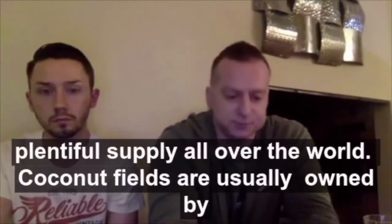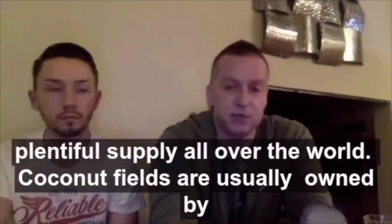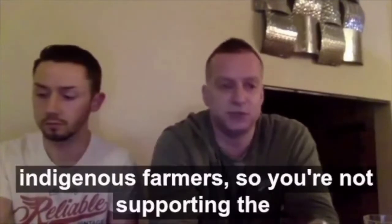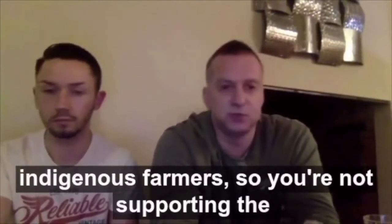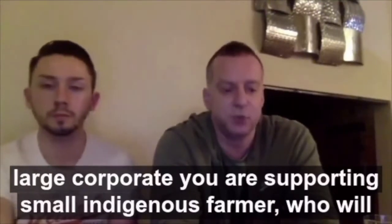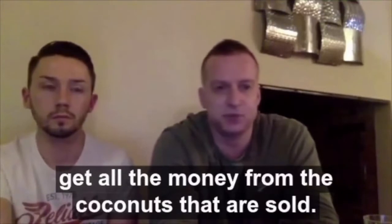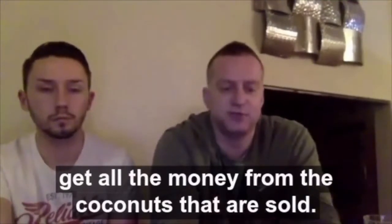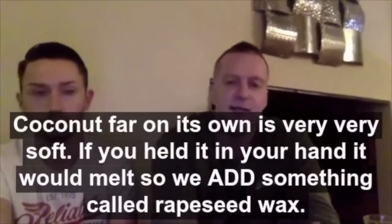over the world. The other good thing about it is coconut fields are usually owned by small, what we call indigenous farmers. So you're not supporting the large corporate, you're supporting the small indigenous farmer who will get all the money from the coconuts that are sold. Coconut fat on its own is very, very soft.